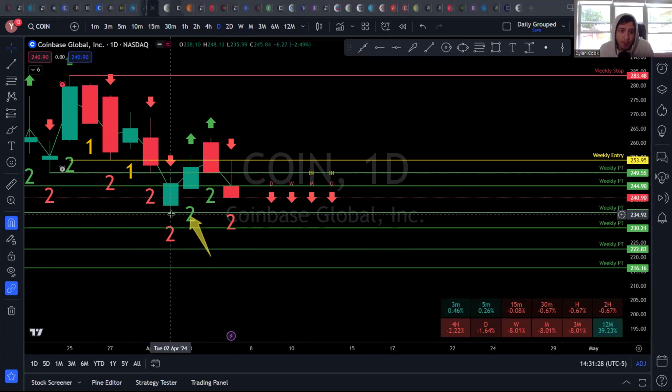Then we shoot all the way down to this bad boy, right? It opens up down here, gets so close. This is where you definitely want to be scaling out, especially considering you went from 253 to almost 235. You should definitely be scaling out here, if not just being happy and taking your money and running.